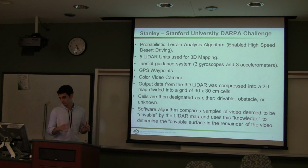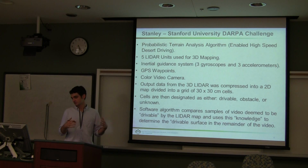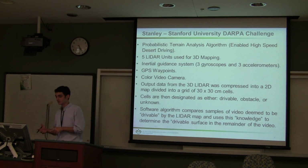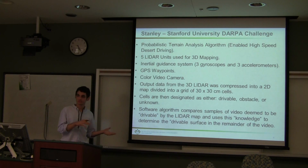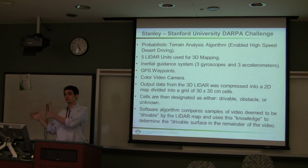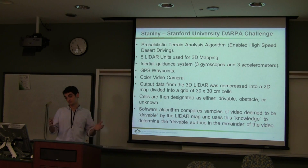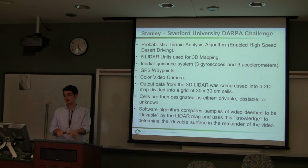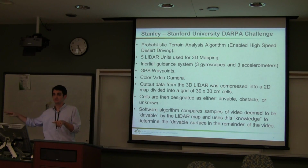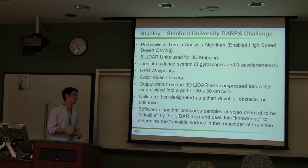So you have a grid with all these 30 by 30 centimeter cells. Then, using the LiDAR and the other sensors, you can designate each one of these cells as drivable, obstacle, or unknown. It compares the cells created from the LiDAR readings with another piece of information given by the video. For instance, you identify one cell in this LiDAR array of data as drivable. You map that to your video, find that specific cell in the video data, and map that as drivable as well.